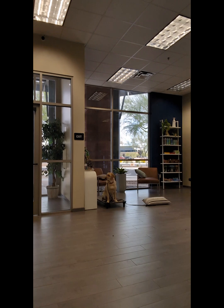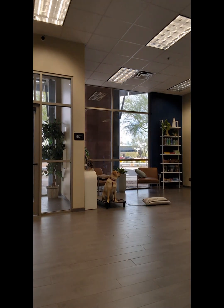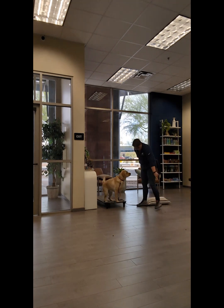When we're working on dogs like him, it's all about finding the exact trigger and the exact combination. So it's going to be a little trial and error, but he did phenomenal today. He's a smart dog.